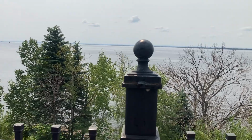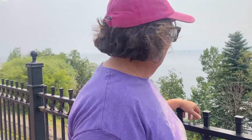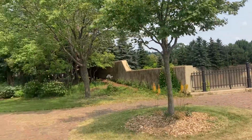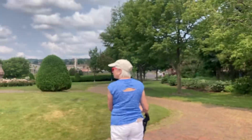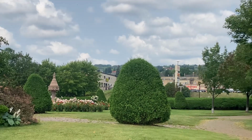Yeah. So this is my personal guide here of the lake, and now this is the freeway over here, and we're going up this area to this beautiful rose garden, and this is called the Rose Garden, right? The Rose Garden.